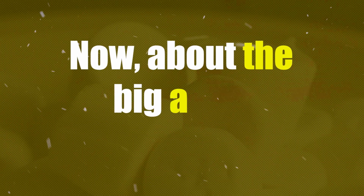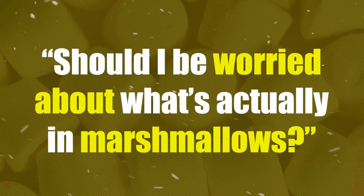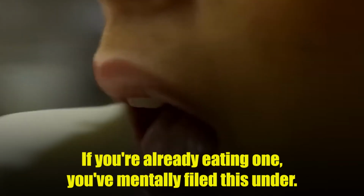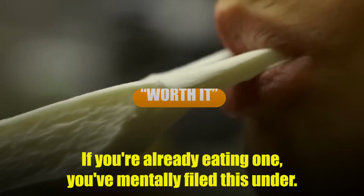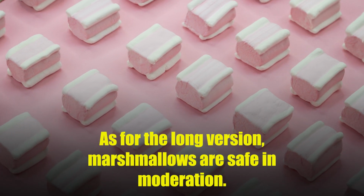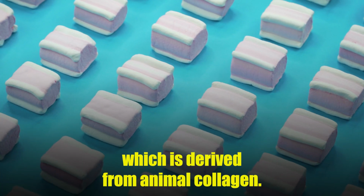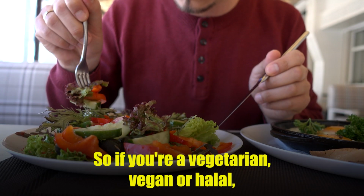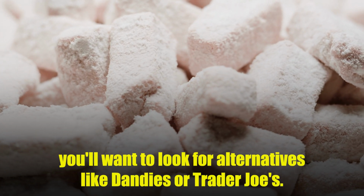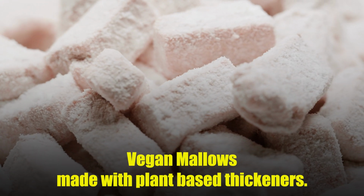Now, about the big adult question, should I be worried about what's actually in marshmallows? The short version? Probably not. If you're already eating one, you've mentally filed this under worth it. As for the long version, marshmallows are safe in moderation. The only real eyebrow raiser is gelatin, which is derived from animal collagen. So if you're a vegetarian, vegan, or halal, you'll want to look for alternatives like Dandy's or Trader Joe's vegan mallows made with plant-based thickeners.